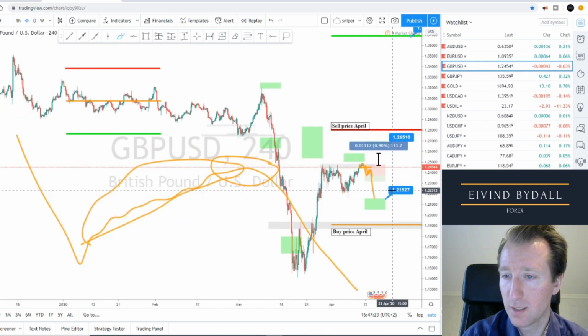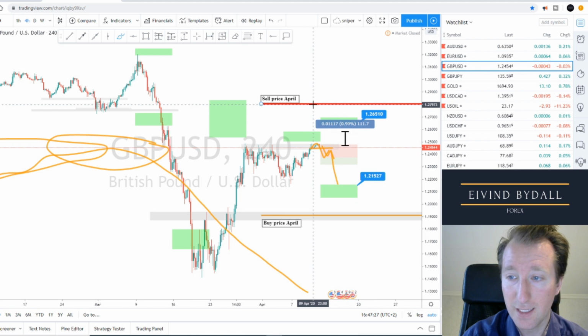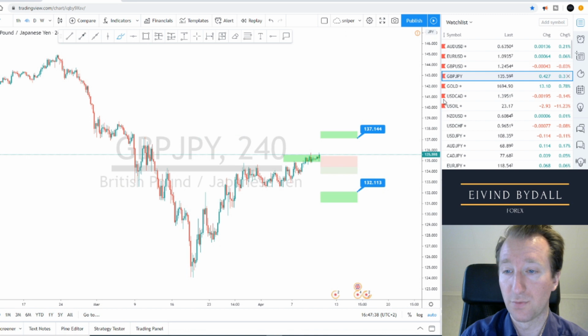I gave you all the targets. Resistance is definitely here. The next one is 128. Support, if you break below here, you are kind of going back down to 119. Okay, I think that's good for you.